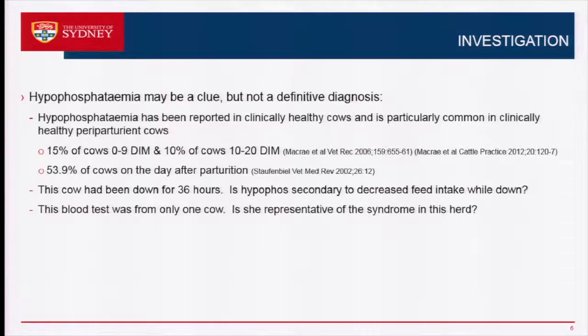moderately hypophosphatemic, that doesn't give us a definitive diagnosis at all. I mean, to me, it's just a small clue that tells me that, okay, maybe we need to have a look at the macrominerals. So we just need to keep in mind, hypophosphatemia has been reported in clinically healthy cows in the literature and is particularly common in clinically healthy periparturient cows. So there are studies that show that, particularly on the day after parturition, hypophosphatemia is very common in normal ambulatory cows.